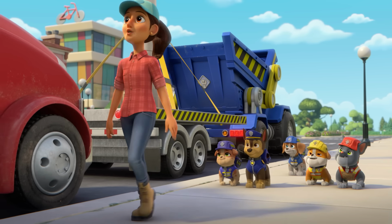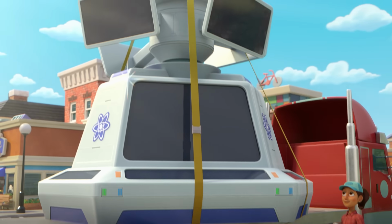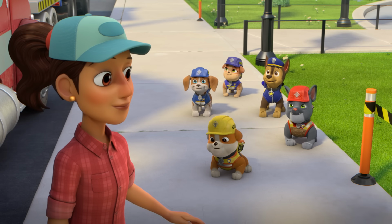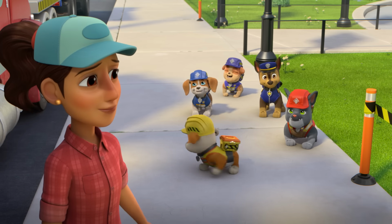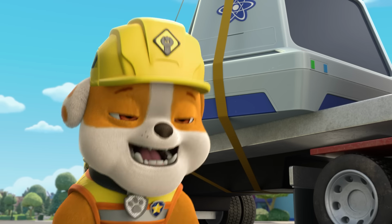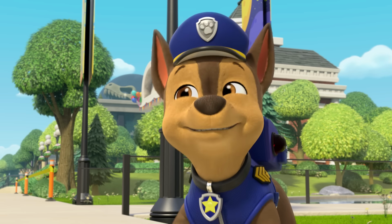Hey, pups. Got a truck full of high-tech computers that go beep, boop, bop. Thanks, Camilla. You always deliver. Beep, boop, bop. Hey, Chase. We could use an extra paw to carry these. You want to join our crew? Oh, you bet I do.